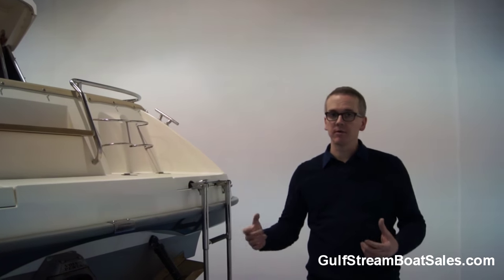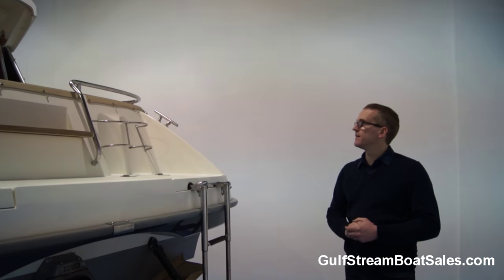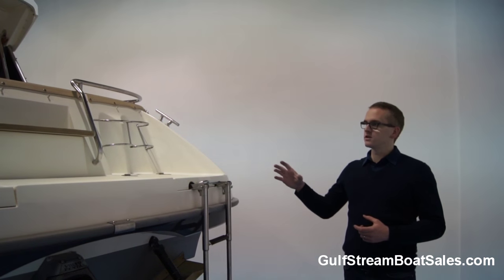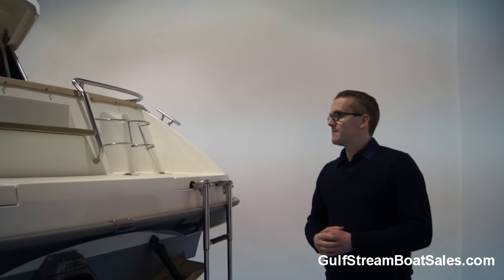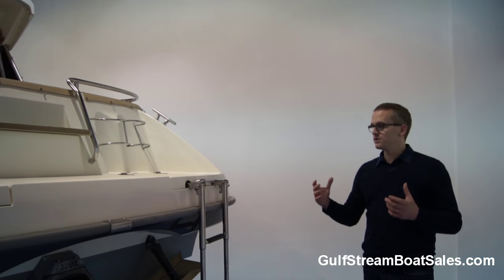I mean, it's the same boat, same hull, same engine, coming out of the same factory. It's a top quality boat. Really is perfectly suited to the sort of conditions that you'll find around the UK and Ireland. They're well thought out, they're very practical and usable boats.